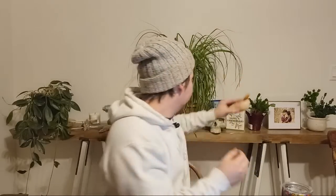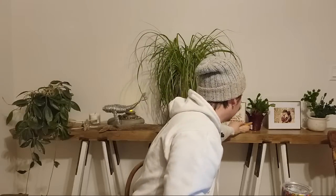This obviously needs some small repair, but that's not a big deal. I'm not even sure how it broke. It was in a box, so that's probably how it broke. Yeah, and if it doesn't make it, then I will refund you. Imagine having to refund everything.